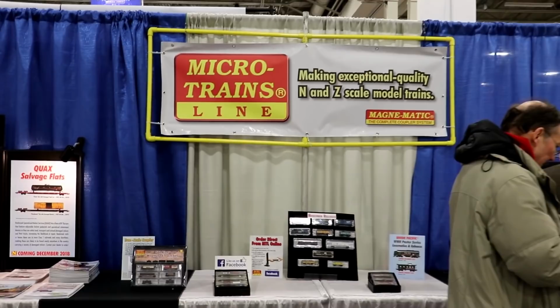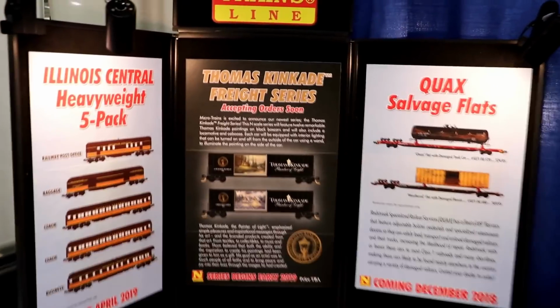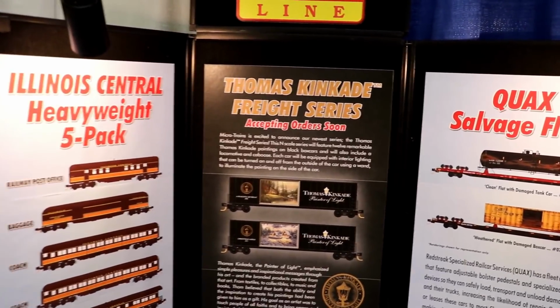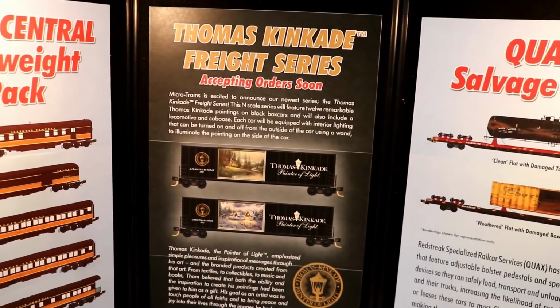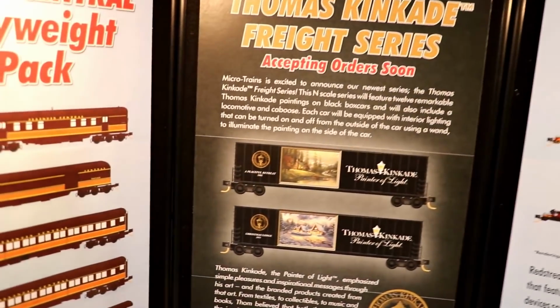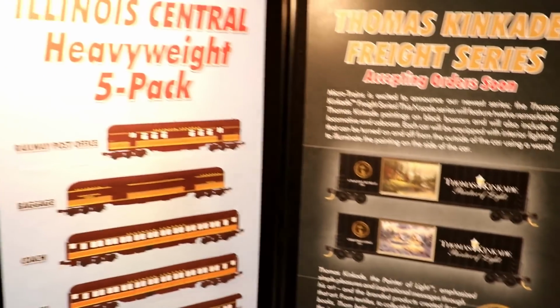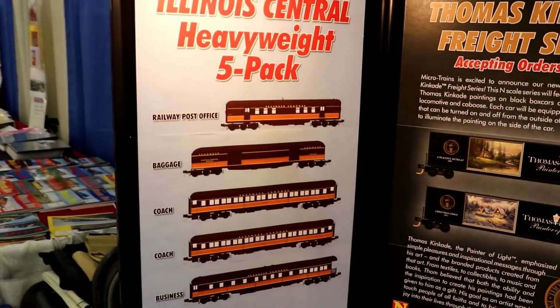We're at the Microtrains booth here at Trainfest. I'm going to take a look at some of these things here. The Thomas Kincaid Freight Series, that's coming soon. These cars light up with these Thomas Kincaid portraits and paintings on the side of the car. Also, you have the Illinois Essential Heavyweight 5-pack coming out in April next year.